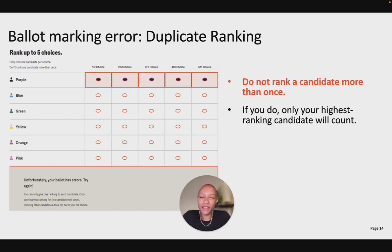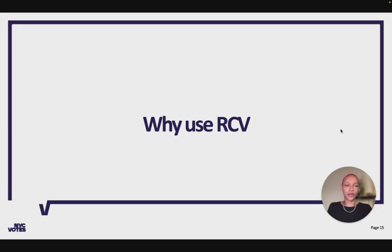You are not given 5 votes, you're just given an opportunity to rank 5 of your choices. So why would we use ranked choice voting? Whose idea even was it to use in elections?